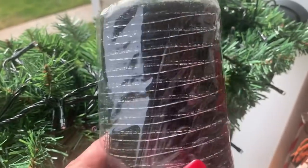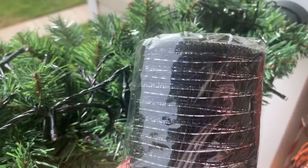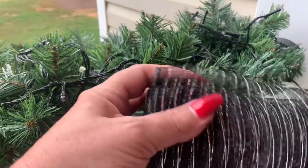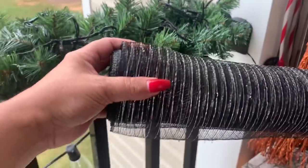All right, so go ahead and let me get camera set all up, and we will start adding this mesh to it, okay? Hang on, y'all. Okay, what I'm gonna do, I'm gonna kinda get my back y'all up just a little bit, y'all can see a little bit better.